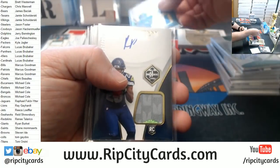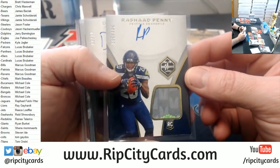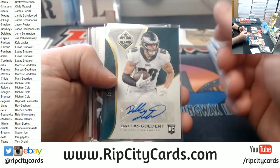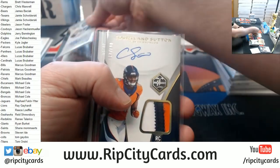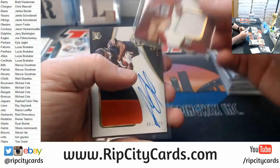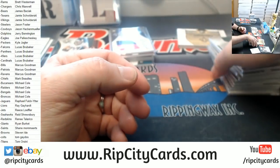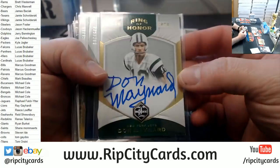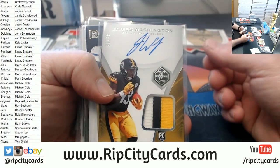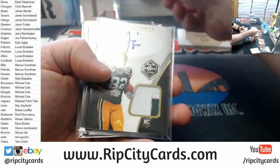Jags, DJ Chark's to 249. Rashad Penny, RPA to 299. Gesicki, RPA to 50. Goedert, to 199 for the Eagles. Sutton to 299 for the Broncos, RPA. RPA to 50 for Pettis of the Niners. Anthony Miller, Jumbo RPA to 199. Got Don Maynard for the Jets to 20. A Fountain RPA to 299, Colts. James Washington, three-color RPA for Steelers 75. A Fountain RPA for the Colts.